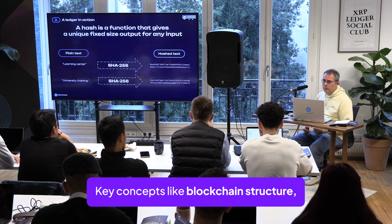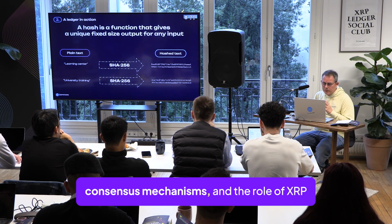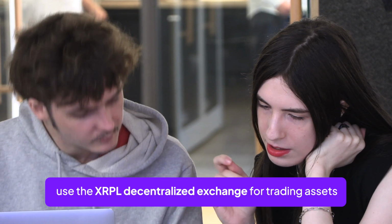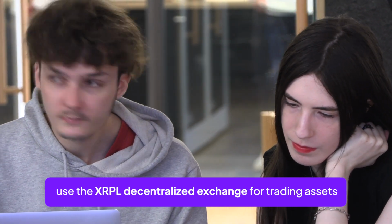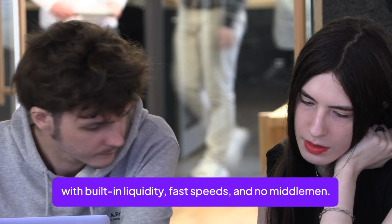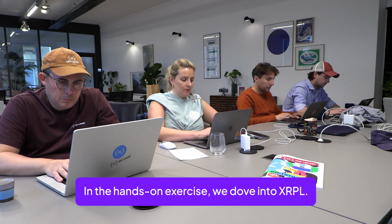Key concepts like blockchain structure, consensus mechanism and the role of XRP as a native asset were covered. We also explored how companies use the XRPL decentralized exchange for trading assets with built-in liquidity, fast speeds and no middlemen. In the hands-on exercise, we dove into XRPL.